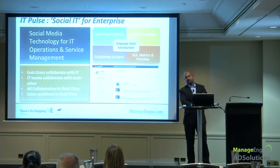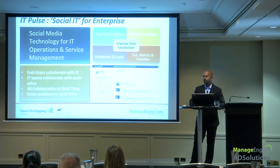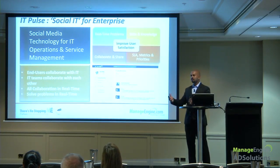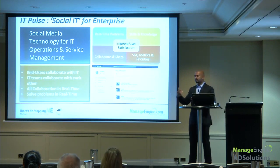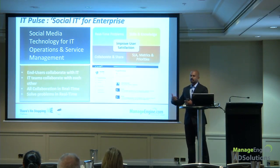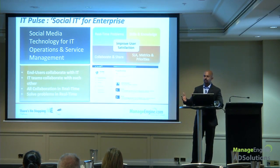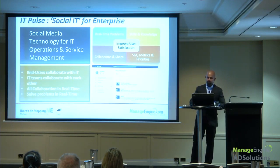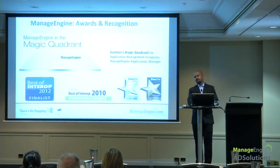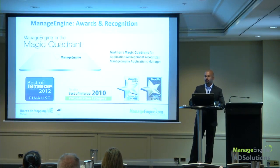And we also have applications for social media as well. We have some intranet and internet applications for social media too. So we have something called Pulse for intranet, and we also have a lot of applications for the internet as well. So both for internal as well as for external users. So these are some of the awards and recognitions that ManageEngine has received.